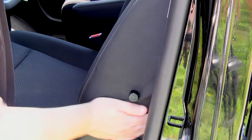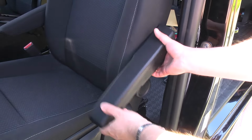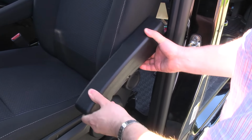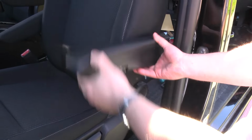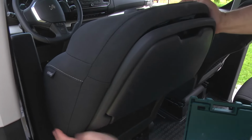Seat assembly is carried out in reverse order. I stretch the seat upholstery and then put on the armrest. The armrest is fixed with a special screw from below. The last step is to attach the plastic seat cover to the back.